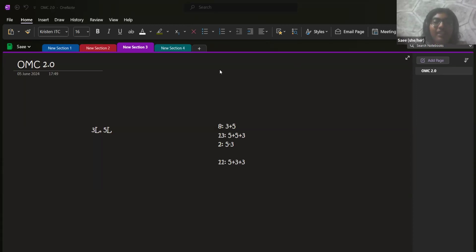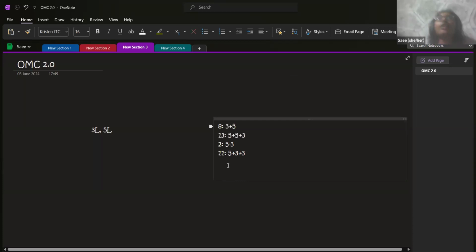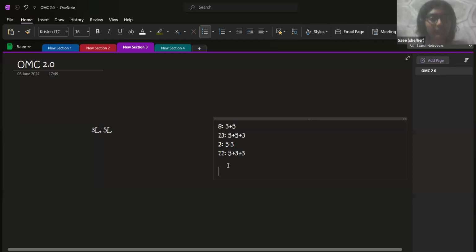Okay, 20 minus 9. Can I also use multiple fives and threes? Sure, that's a good question. You have another big thing where you can pour your water, separate your water and give it to your customer. So you can just fill up your 5 liters and empty it in the bag, and then you can fill up another 5 and empty it in the bag and so on.